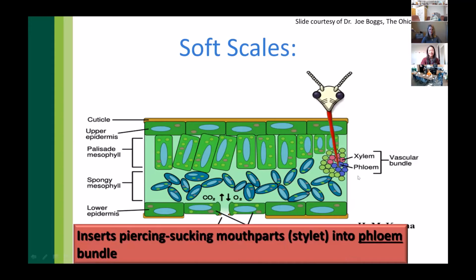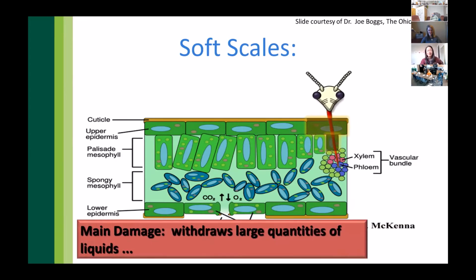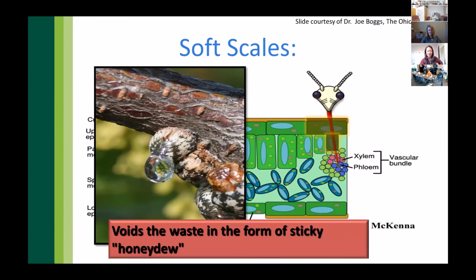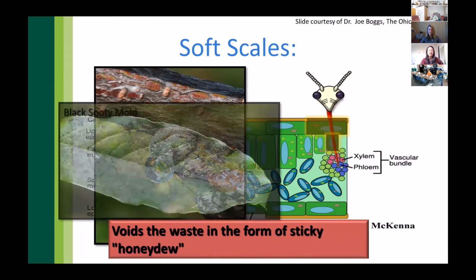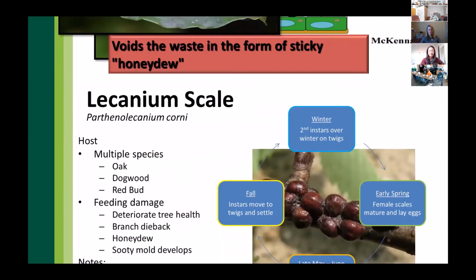All right, so they insert their stylet into the phloem. They damage the cells, producing the leaf symptoms. And then the main damage is the large quantity of honeydew. That's a nice close-up picture, but they literally drip. And if you have a bad enough infestation, if you sit under it, it's like it's raining. And then you see that black sooty mold, it gets all sticky and then attracts a ton of other things like flies, bees, wasps. It's really awesome if it's right over your patio.